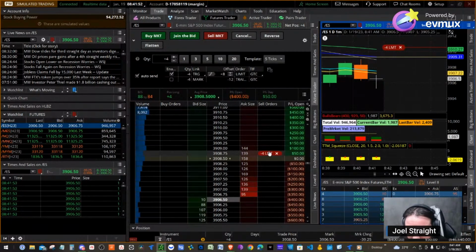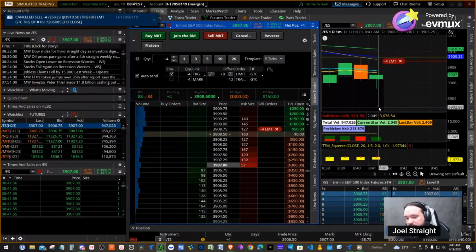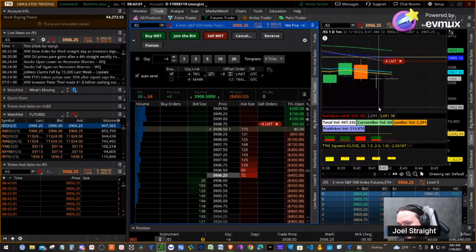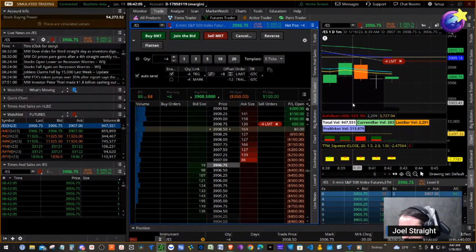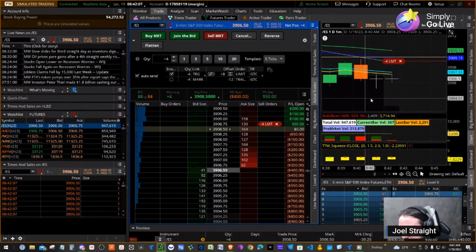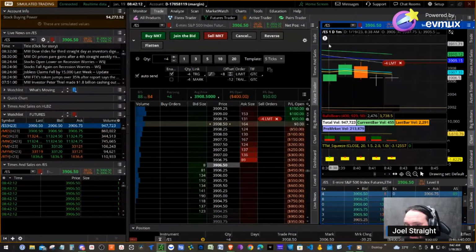Just gonna put this in for a micro profit. See if we pop back up. 2.2 to 2.0. No offense to anybody who plays the lottery or anything like that.